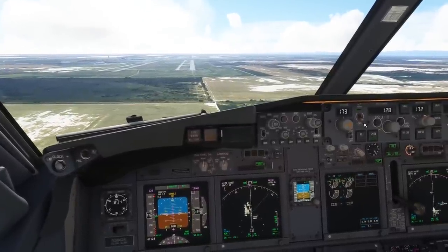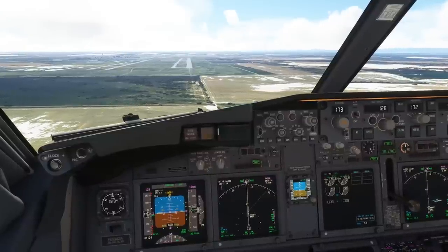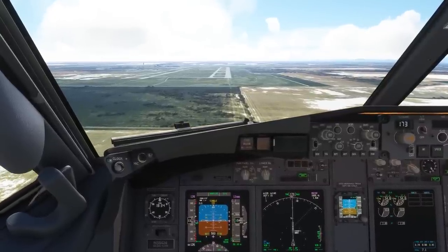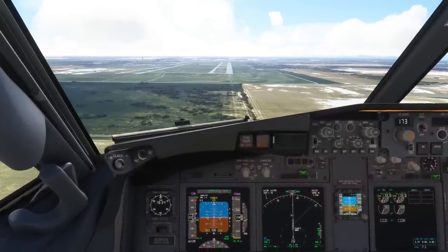Southwest 2397, reduce speed to 190. 190 Southwest 2397. American 2368, reduce speed to 190. 190 American 2368.